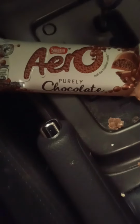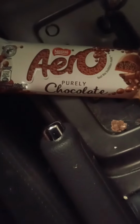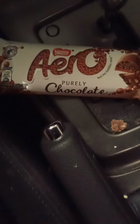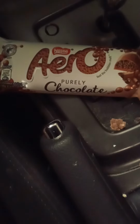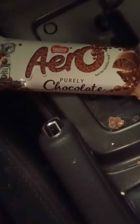This weekend I was able to get a hold of an Aero chocolate bar. These are made in Great Britain, and I purchased it over at Mr. Ed's near Orrtanna. It's a candy emporium and elephant museum. It's near Caledonia and not far from Gettysburg, Pennsylvania.